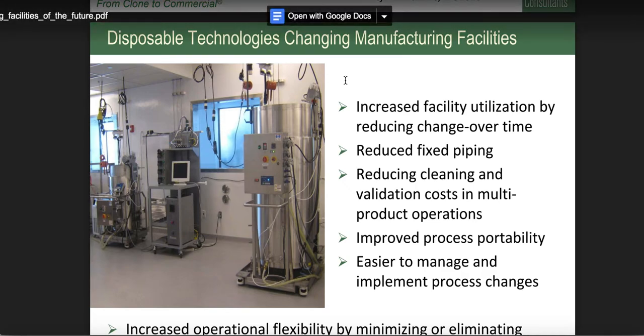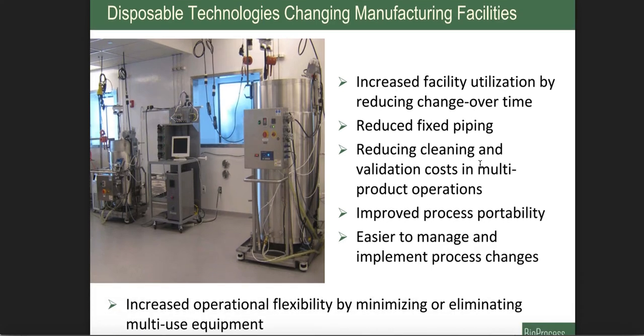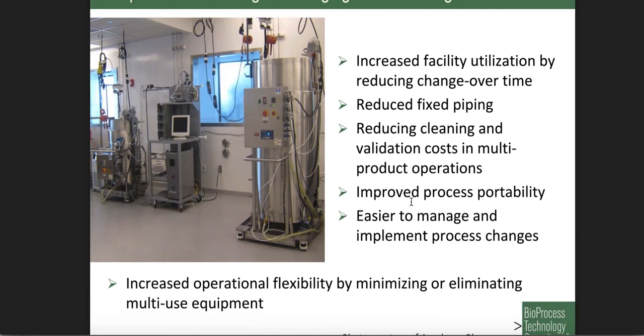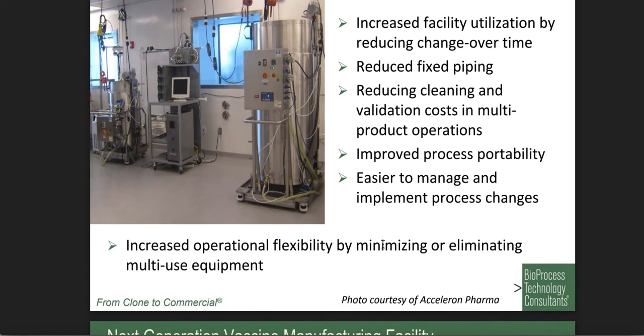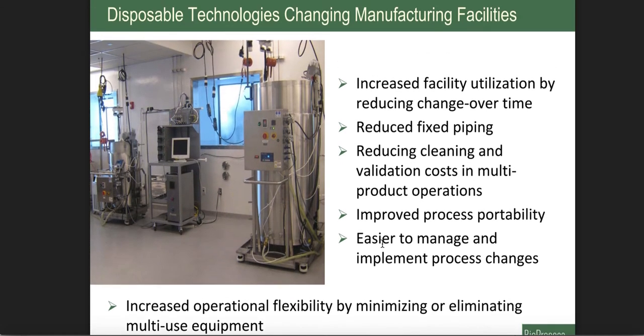Disposable technology is changing manufacturing facilities: increase facility utilization by reducing changeover time, reduce fixed piping, reduce cleaning and validation costs in multi-product operations, improve process portability, easier to manage and implement process changes.